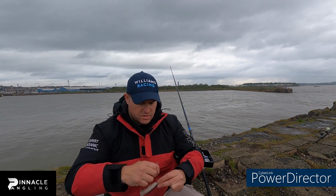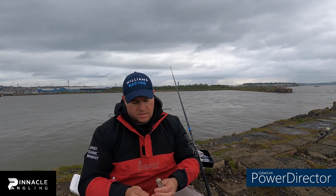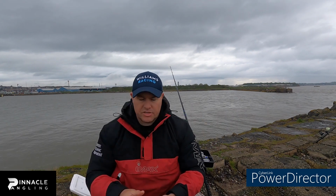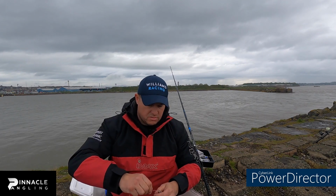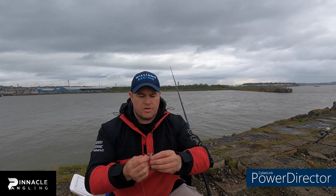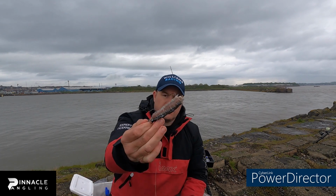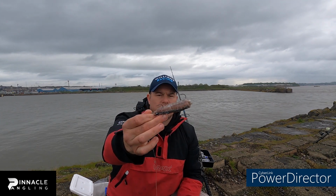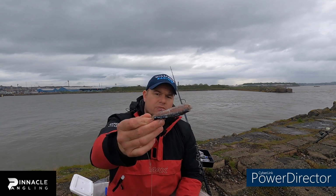So get that bound on. Half hitch just to hold the elastic in place, and then that's what it looks like. This is a pretty chunky bait, but I'm looking for a nice chunky fish as well. So pan hook, couple of turns, down in, back out, pull it tight, and then that's what you're left with. As a bait, I will take ray, any species of ray, conger, bass, dogfish, even codling. So we get that out there now, and then hopefully we can entice a ray out.